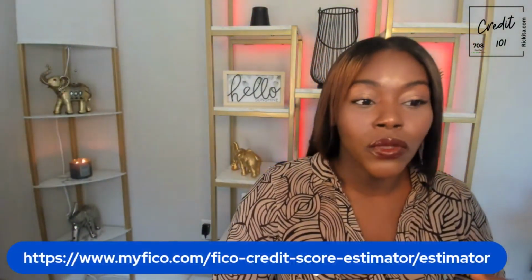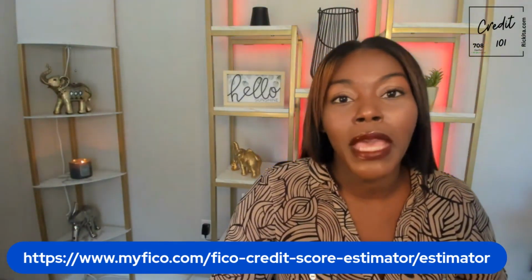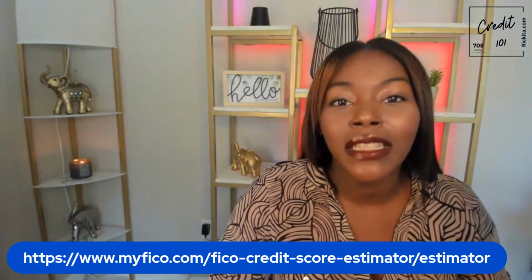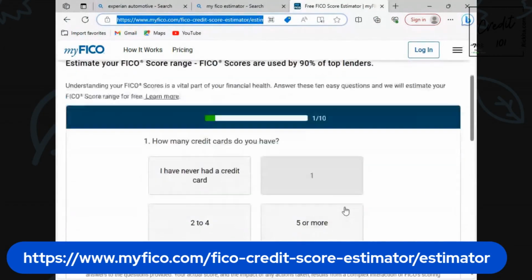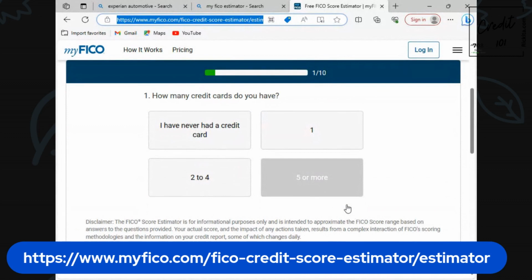We're going to go over the free FICO credit score estimator. Now, this is free. All you have to do is go to myFICO's website. Here it is right here. And then you can use this estimator to estimate what your credit score is. Now, here is the estimator. Let's go ahead and fill out some of this information to see what the estimate of your credit score is. So let's actually just use me as an example.